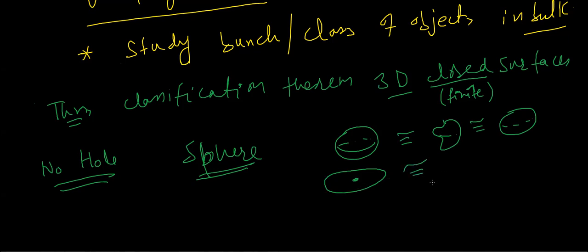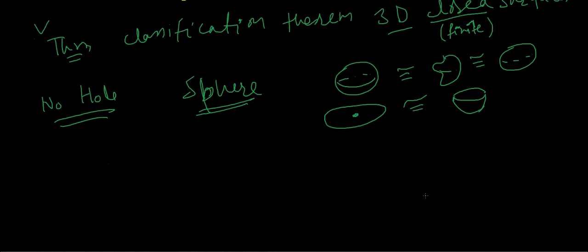And if you take a bowl, that's also an example of a sphere, but the bowl should not have any hole, according to this classification result. So in other words, you can put all of those objects that you see around yourself that do not have a hole in the category of a sphere. You can treat them as a single object. They all are basically the same, okay.